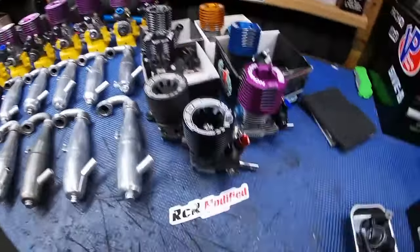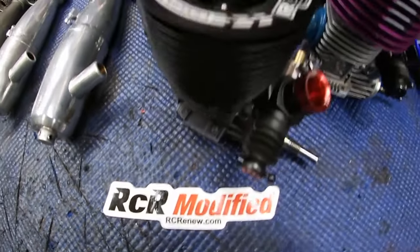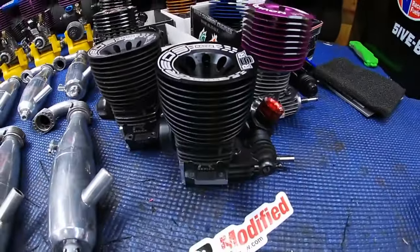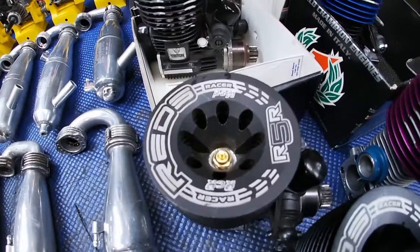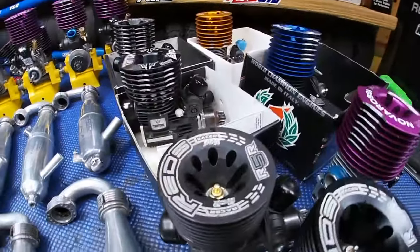So let's go over the nitro engines. First up, we got the RCR modified Reds R5R. This is the newer one. She's never been broken in. She's completely stock. This is the Reds R5R RCR modded. Y'all seen it run many times. The only thing I don't like about it is the angled exhaust.